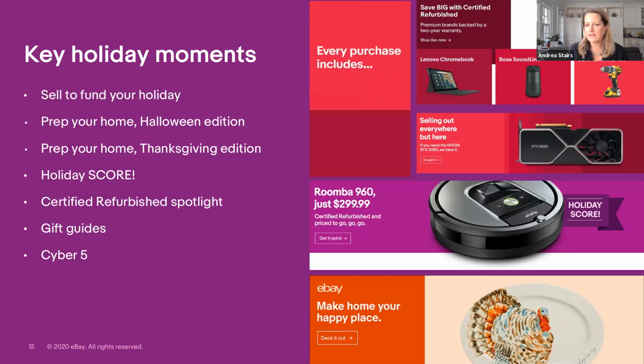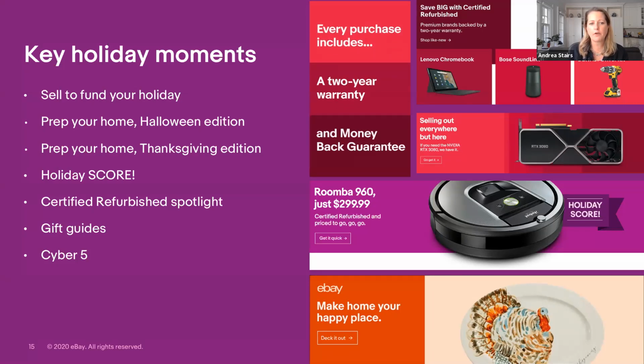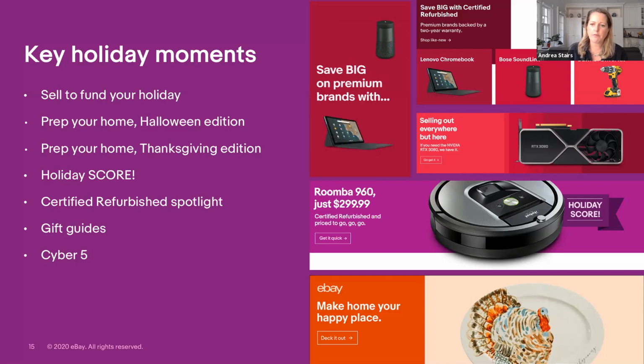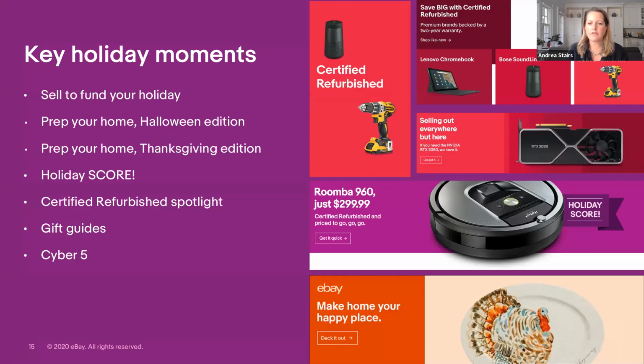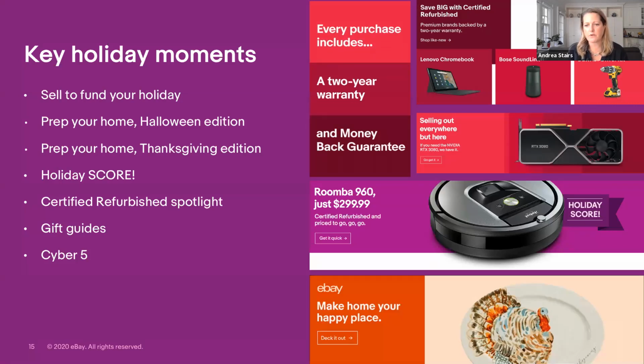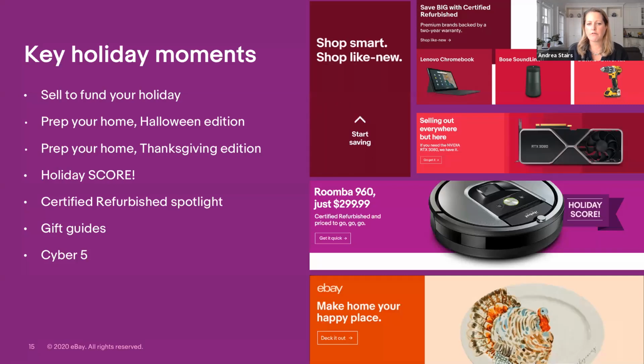You know, that really leans into the trend that we've already seen around home being an important focus during COVID. So prep your home for Halloween and prep your home for Thanksgiving. We're going to put a spotlight on certified refurb, which gives us products that we think are really going to appeal to value-oriented customers, and is a way of really standing behind some great inventory and some great value.